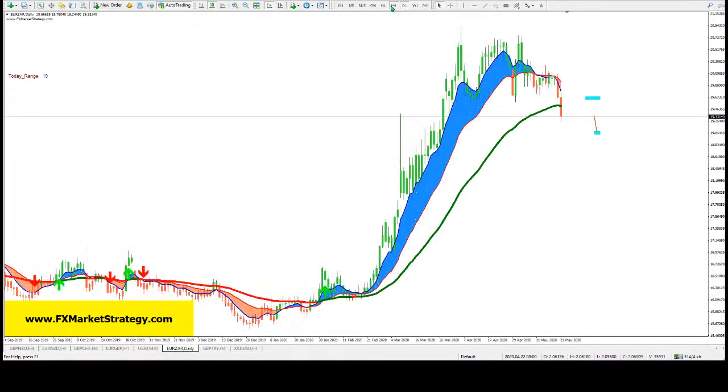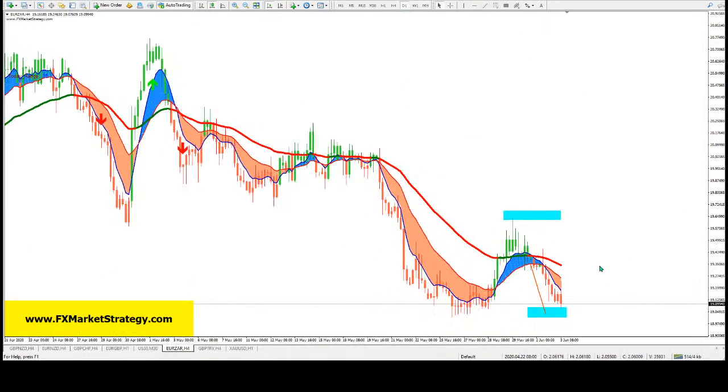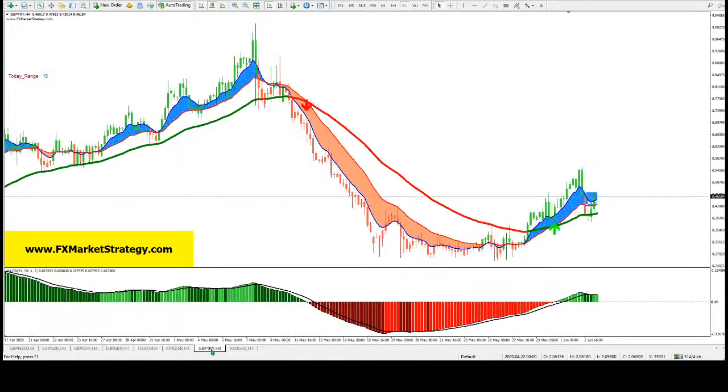So you guys, we have given this sell signal, the previous sell signal that was fantastic, EUR last week. From the last weekly, from the last live forecast, it came exactly right here, so that's good.